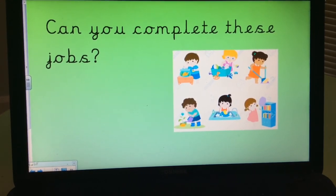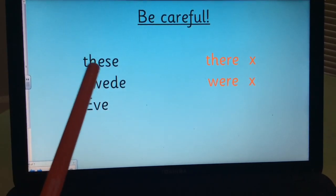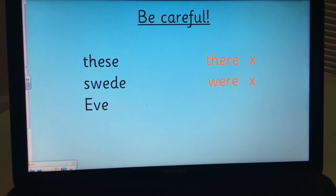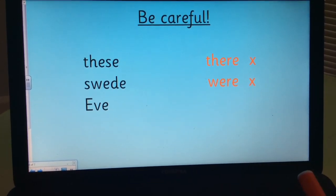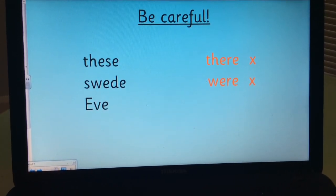So hopefully, when you're reading your books at home, you'll be able to read some of those split E words. But it's not that easy to learn to read, is it? It's quite tricky. So I was just going to say to be careful, because obviously some words with the split E at the end, you sound out, like the E's, Swede and Eve, that we've learnt about. But some words can try and trick you. These two tricky words here, look, it looks like it's a split E at the end, but it's not. They're tricky words. You just read the whole word, and we've learnt those this week, haven't we? There and were. So just be careful.